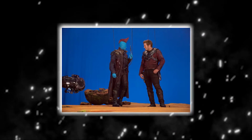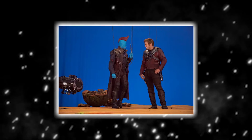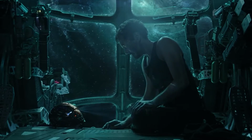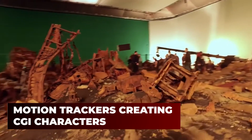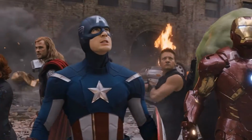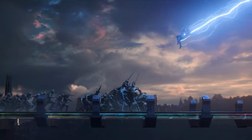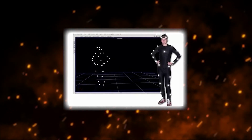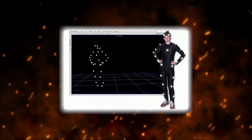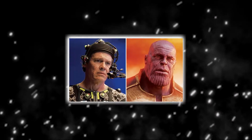Depending on how much each color is in the main shot, technicians switch between green and blue screens. If the subject being filmed is primarily blue, a green screen will be used, and vice versa, followed by motion trackers creating CGI characters. Motion trackers are another way of technology often used in the Marvel Cinematic Universe. They're small, round white dots on actors to record their movements. Editors then put a digital skeleton over the actor's movement to make CGI characters such as the Mad Titan Thanos.